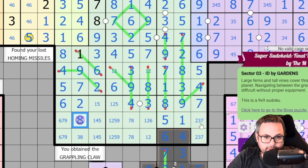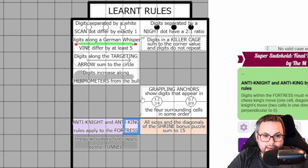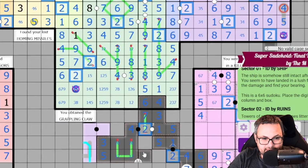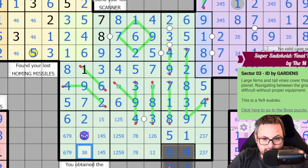I obtained the grappling claw. Is that one of the things that's going to give me that? There we go. Grappling anchors show digits that appear in the 4 surrounding cells. I see. So we now have quadruples. I swear I got the night vision visor and it didn't do anything, but that's okay. We'll fill in an 8 there. We'll fill in a 3 there. So that is not a 3.